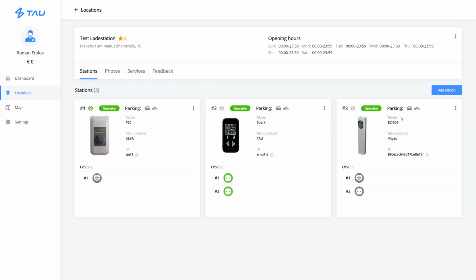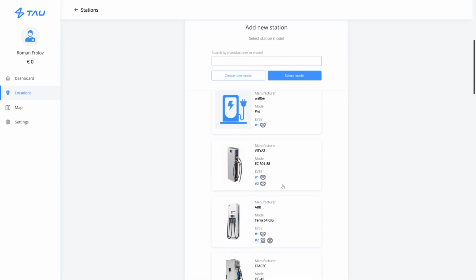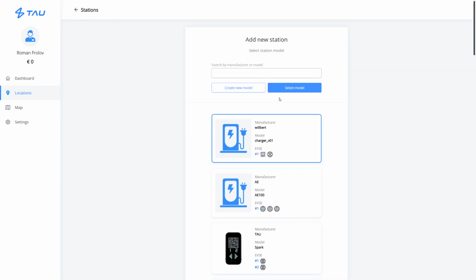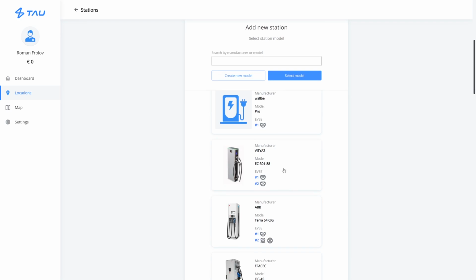The process of adding a station is very straightforward. You can find a station model which you own in a list, or you can create a new station model using our constructor. Alright, let me demonstrate how the process of adding a station goes.